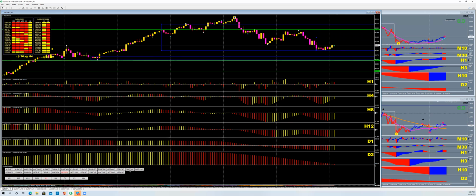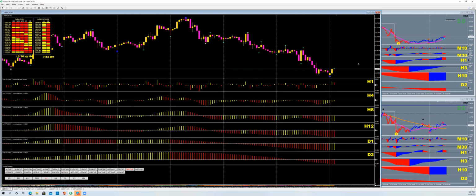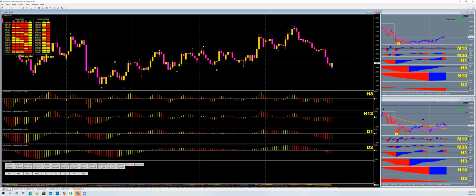Any other pairs? Pound Swissy. Pound Swissy is coming off a low. Here we go. Just had a big move. So expect some kind of retracement. Hitting the lows. So looking to go long on this one. H4, H8 is in sync. H10 probably in sync too.